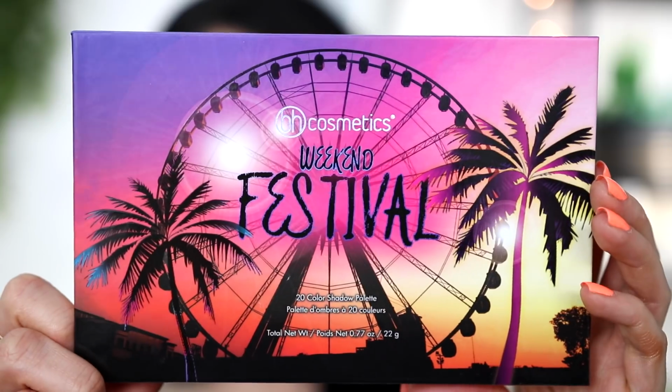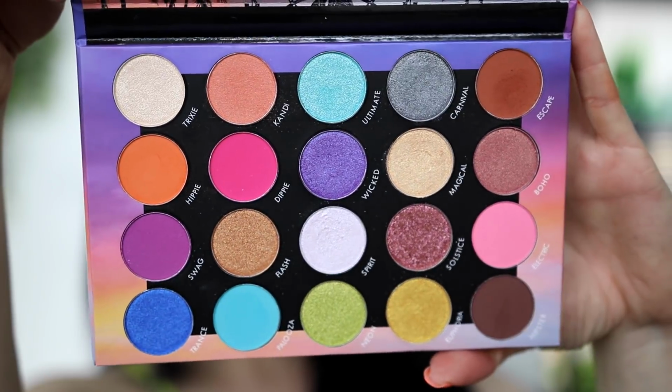But right now when I'm filming this, you can get this for $11. It normally retails for $18. 11 bucks right here. So this palette, they have a normal festival palette. This is the weekend festival palette. I've worn this in a few videos recently.